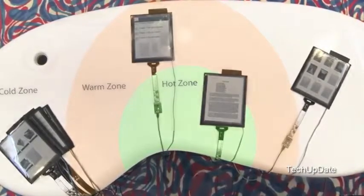Tabs at arm's reach in the warm zone show thumbnails of documents, while cold tabs that are out of reach show app icons. These apps can be opened by touching them with another paper tab. When a tab is held by the user, its flexible touchscreen allows full editing of its contents.